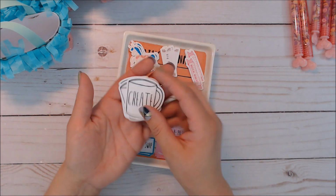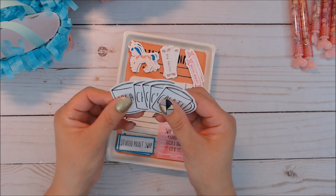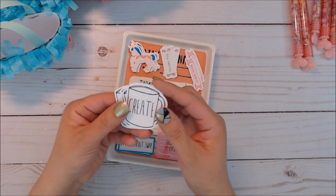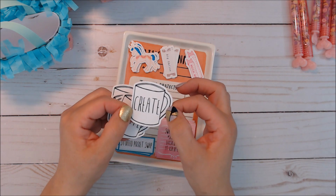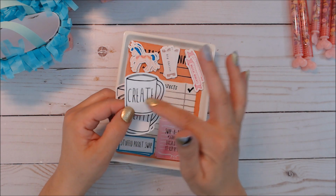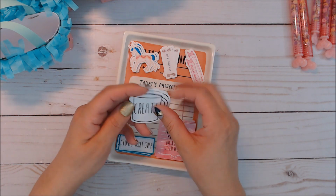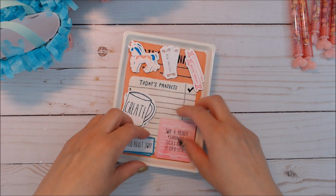And then from my collection, I have my mug. These are going to get foiled as soon as I'm done. And these are my own little drawings that I have in my shop with some kits. And then I have create on here, because if you're in that group, that means you've created something, so I thought that'd be great for all the crafters.